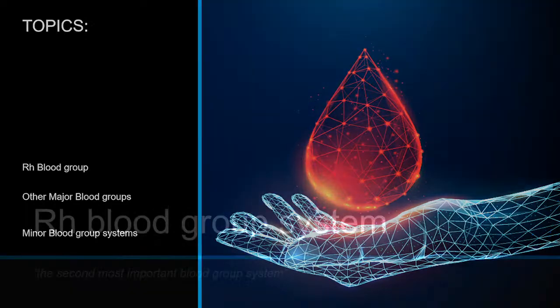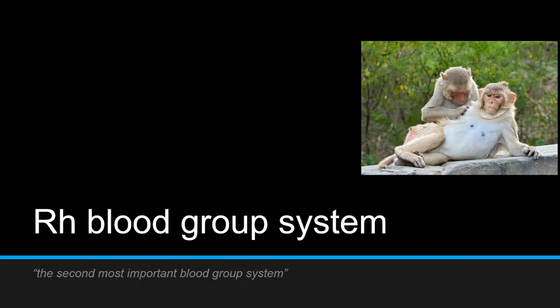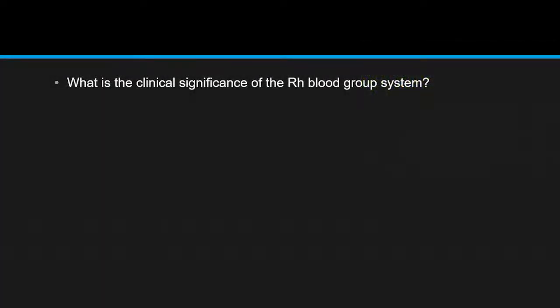We have to talk about the RH blood group system. All right, this is the second most important blood group system aside from the ABO blood group system, and it was named after these types of monkeys. They look sexy, right? I like how she posed. This is a picture that is grabbed from Google Images. It was from, I think, Wikipedia, the main source. I do not take full credit of this picture, so please don't blame me for any of those things, all right? If you encounter anything.